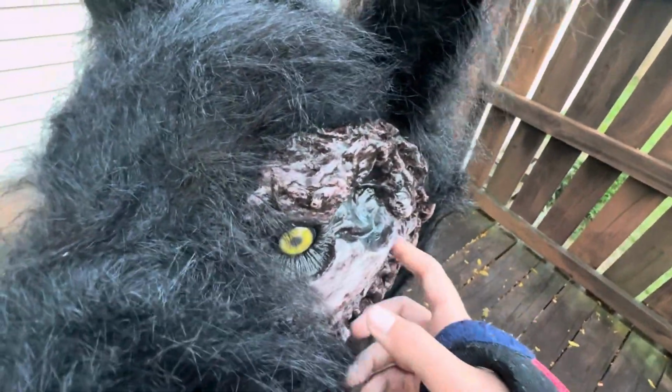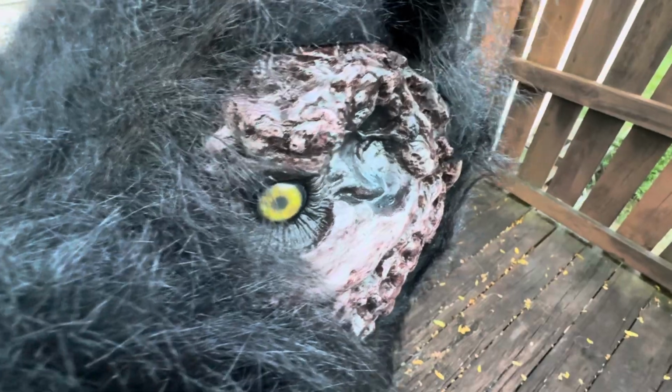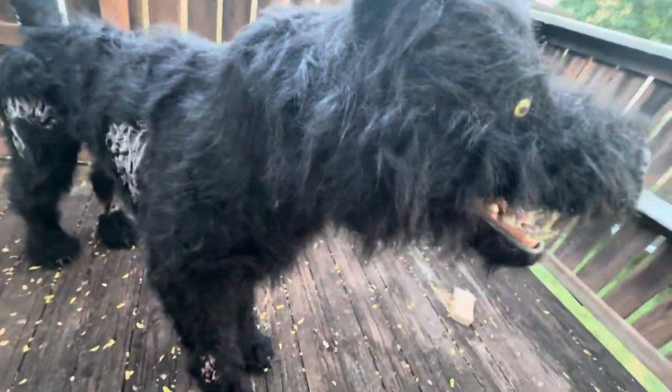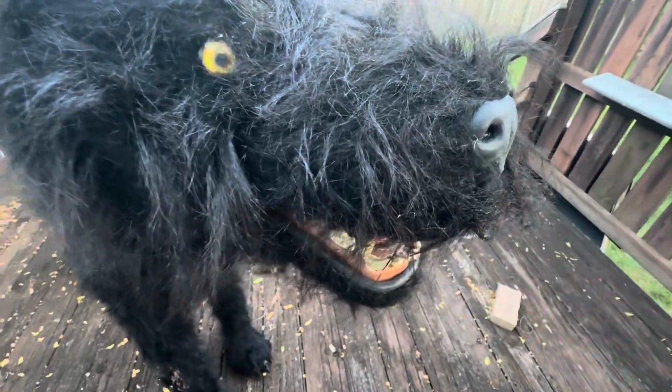But anyways, I really like this guy's chunks of flesh that he has. It makes him look really zombified. I'm glad they added that. I'm not too sure if I would have bought this if it didn't have that, because it would just look like a wolf. I also really like the servos in his mouth. It's better in person. He's also super loud.